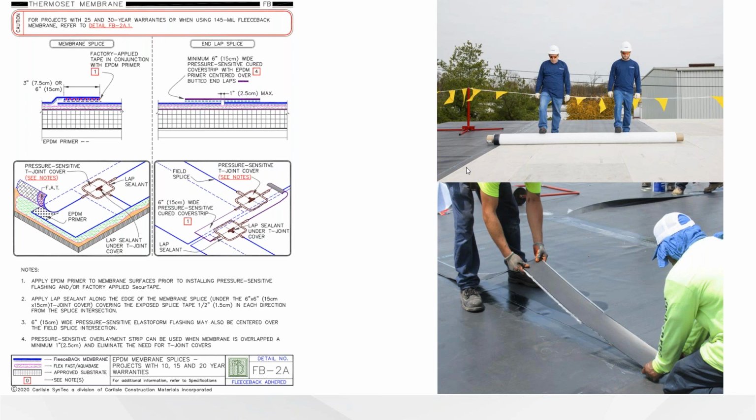So the field seams like this are done the exact same way. End laps, however, you're going to have that fleece in place on the end laps. And you can't take one sheet at an end lap, overlap it onto the bottom sheet, and then weld with that fleece still in place.